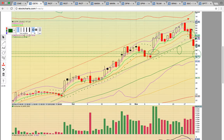It has to correct. It could easily bounce. It's down 4 days in a row. All the Bitcoin stocks are bouncing. The last time this had a pullback like that, it had a gap up open, so it could possibly gap up open as well. We just have to see what happens.